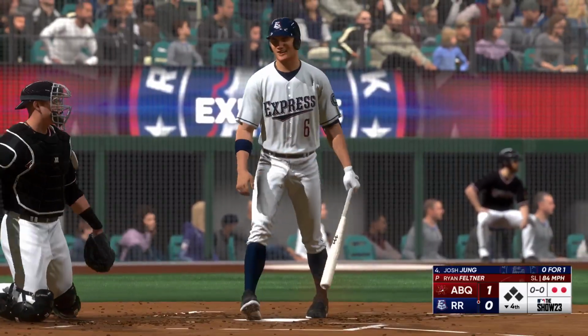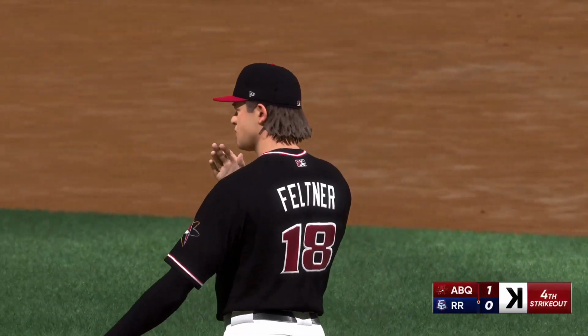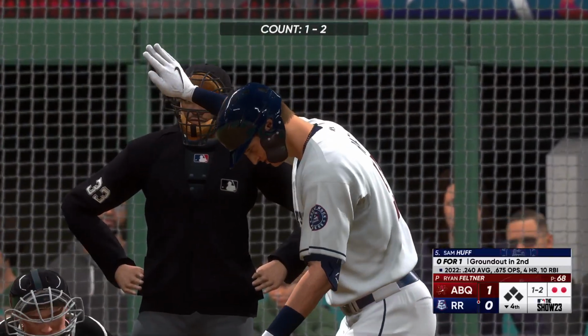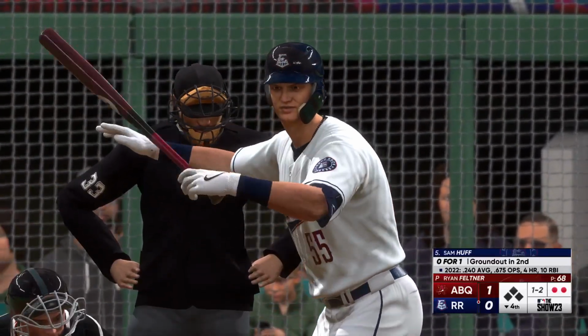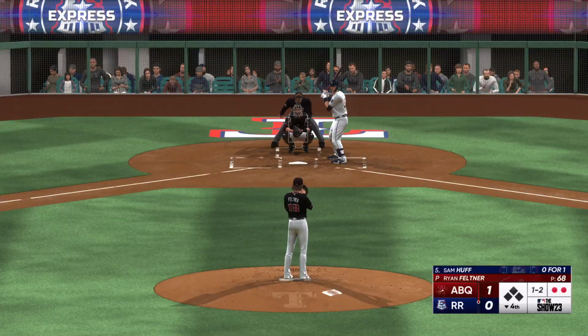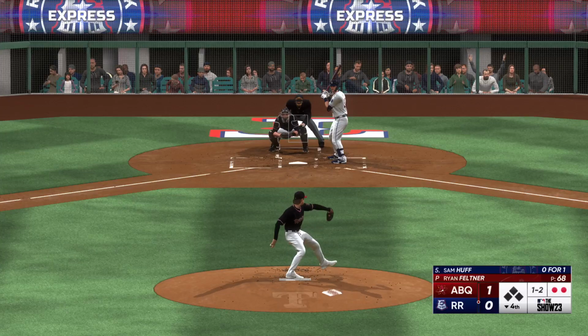Got him. That's out number 2. Back-to-back strikeouts to start the frame, and that's now 3 in a row. Yeah, he's really settling in and getting a feel for his pitches, throwing them where he wants to right now. So we'll see how long he can keep this streak going. 2 outs.